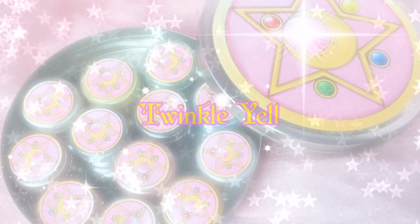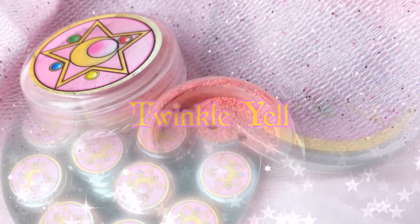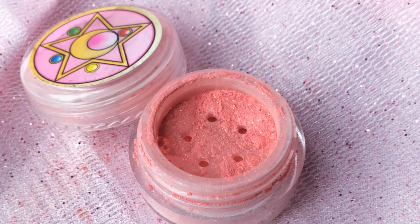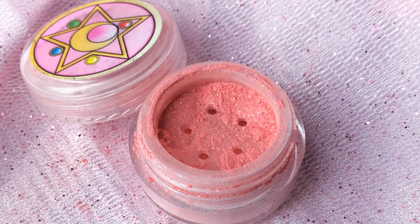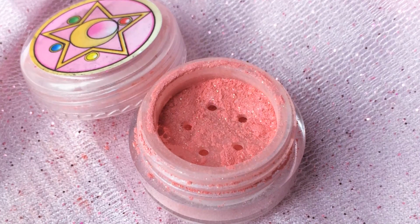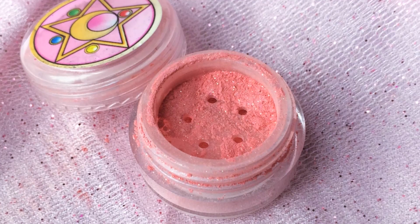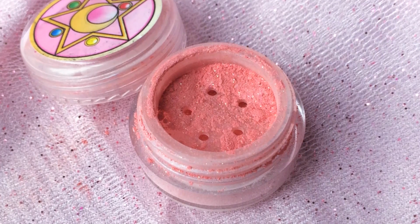Next up, we have the shadow Twinkle Yell, which is the perfect candy floss pink with a slight orange undertone with a punch of golden sparkle. Perfect for spring and summer looks. Can be used on the cheeks as well for a perfect pinched pink flush with a sunny shimmer. Twinkle Yell is also lip safe and would be a super pretty pink lippy if mixed with a little clear lip gloss.